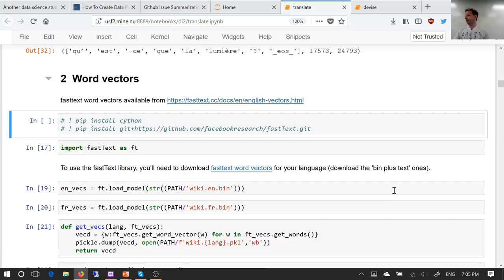Word2vec is very old word vectors. There are better word vectors now, and fastText is a pretty good source of word vectors. There's hundreds of languages available for them. Your language is likely to be represented. So to grab them, you can click on this link and download word vectors for a language that you're interested in.